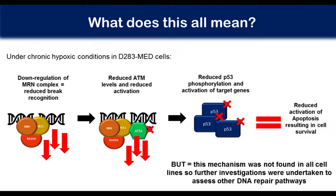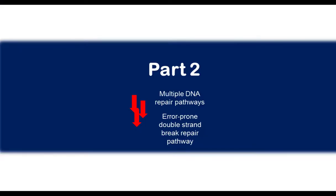However, this mechanism, although it's very good at explaining how this treatment resistance may occur, wasn't very universal, and it wasn't in all our cell lines, and it wasn't in all our cell types. And in particular, we wanted to further investigate the effects of hypoxia on glioblastoma. So we decided to take a step back and have a more global view of what's happening to the DNA repair genes in a hypoxic environment. So this leads on to part 2, where I'm going to talk about data from multiple repair pathways, but I'm going to focus in on the error-prone double-strand break repair pathway, non-homologous end joining.